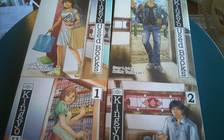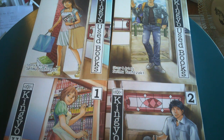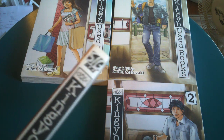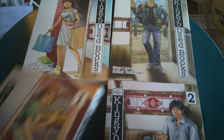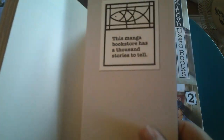This is, in North America or in English, a 4-volume series. However, I believe in Japan it was quite a long series, but this is all we got in English, unfortunately, these 4 volumes. This is released by Viz under their signature Iki logo, and these are the larger trim format with the nice French flaps and the matte covers and everything like that.